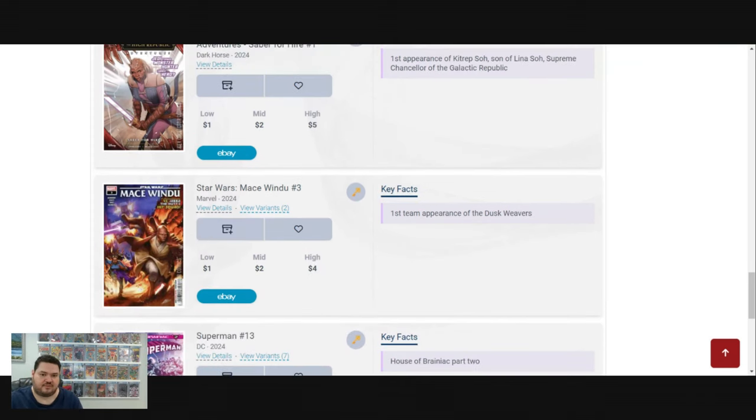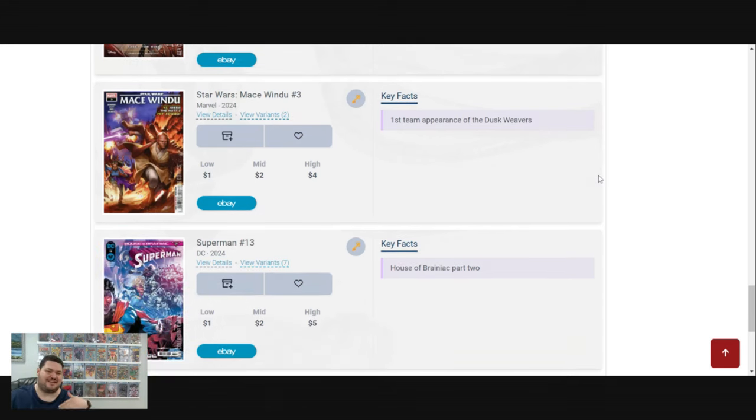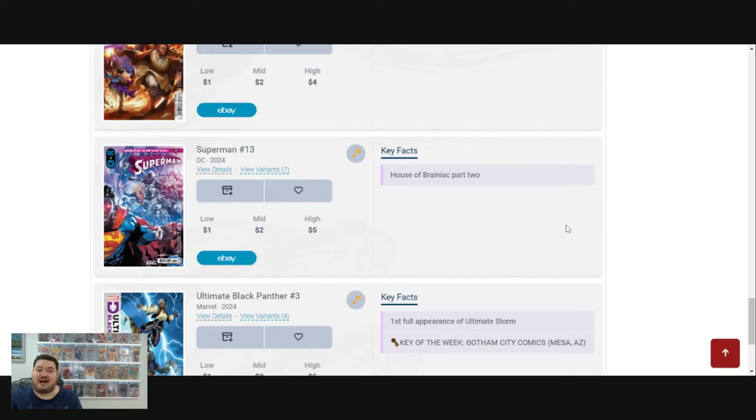Star Wars Mace Windu number 3, first appearance of the Duskweavers. This one is Marvel in canon continuity, so I feel like the Mace Windu book is a book that people may actually want to buy. My personal opinion, it is really hard giving out opinions, and I'm like, buy what you love, buy what you love, but also be wary. Speaking of buying what you love, I definitely picked up Superman number 13, House of Brainiac Part 2. I got the foil, I got the regular cover. I love it. This is definitely for me.